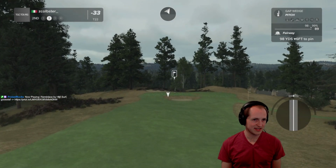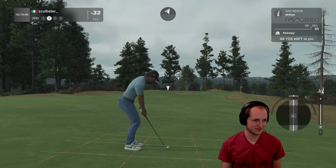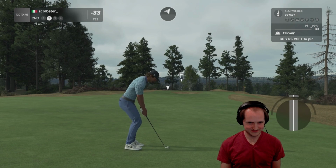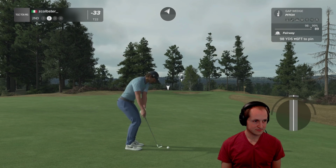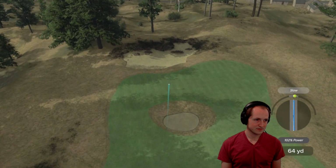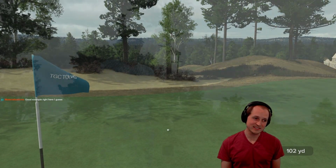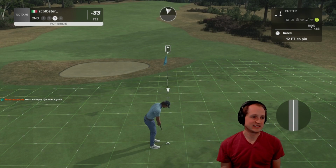Because like downhill lie with the wind, this is just like good luck. Yeah, look how crazy that downhill is. I get it to bite, I can't put much more loft on that.